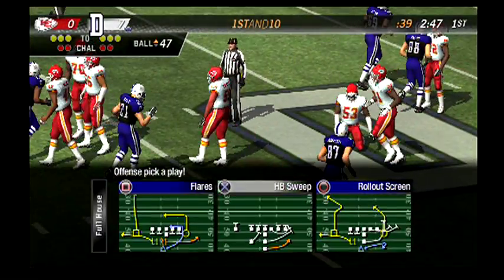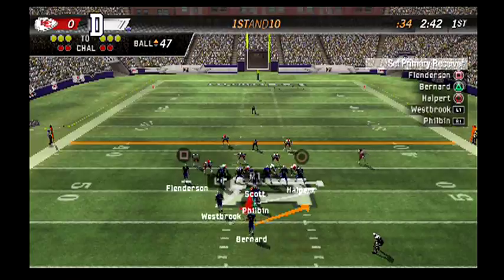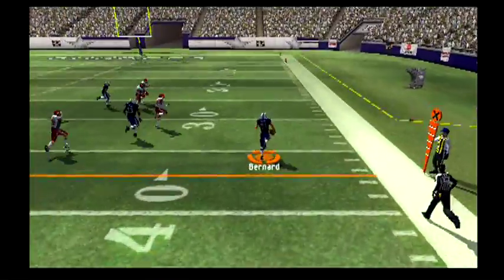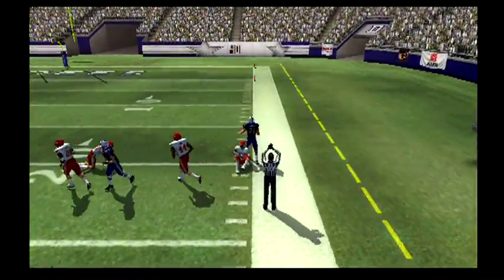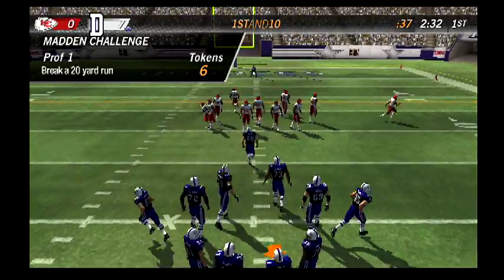Let's move this football. So we have first and 10 here. Going to the right. There he goes. Keeping him at bay. And he goes out at the 22. Watch where there's movement up front. Look for the hole and send your man into the secondary.